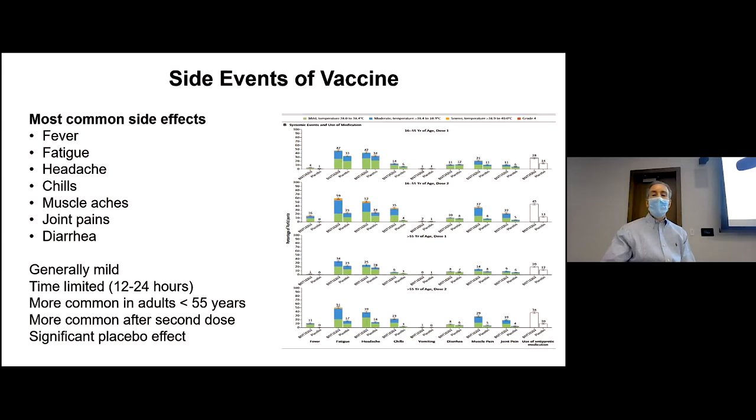Okay. The other point I want to make on this slide is that even people who got an injection of salt water have pain in their arm and sometimes get fever and fatigue and headaches just because they're thinking that they're going to get sick from the shot, even though the shot didn't have the vaccine in it. And so there's something called a placebo effect, which means that just the idea that you're getting a shot in your arm may give you some of these symptoms. The symptoms are more common in the group that got the vaccine than that got the salt water, but not that much more common.